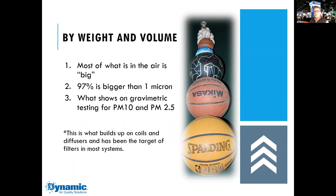So PM10 and PM2.5, when those references are made, that's in reference to a lot of this bigger stuff. And this is typically what filtration has been geared towards managing, especially for keeping HVAC equipment clean, for example. So the dust that builds up on coils, that's been the target of filtration, pretty traditionally before the IAQ conversation got really big.